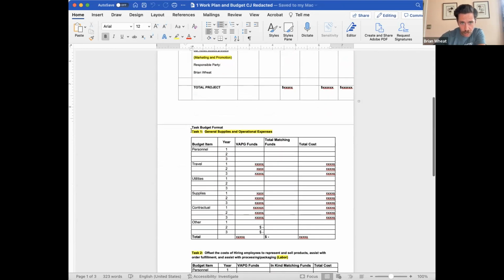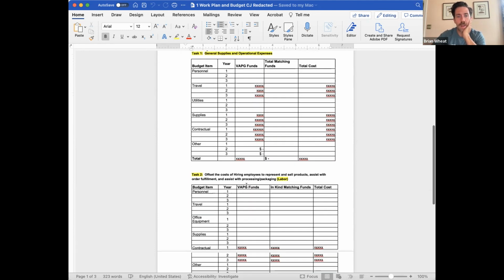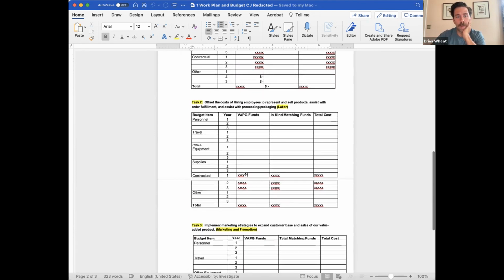And as I go down through here, I see my budget, I've outlined what I'm spending in task 1. So I know for supplies and operational expenses, I'm going to spend money on travel. So I wrote travel into my budget. I wrote supplies into my budget, and I wrote contractual, which is actually purchasing raw product for my value-added product from other farms. And so that's included in my supplies necessary to execute on the project. 2 is labor. That's basically just me hiring people to do all my processing and marketing and sales. So that was a bulk of my budget. The contractual labor is the only subcategory under that task 2.